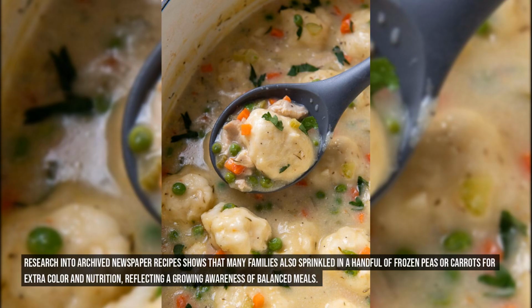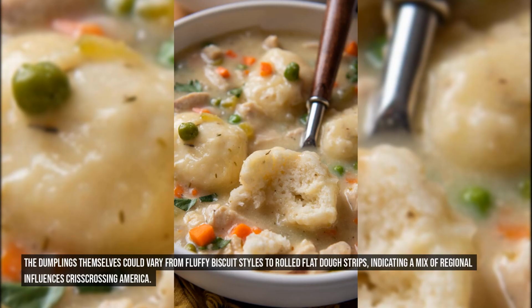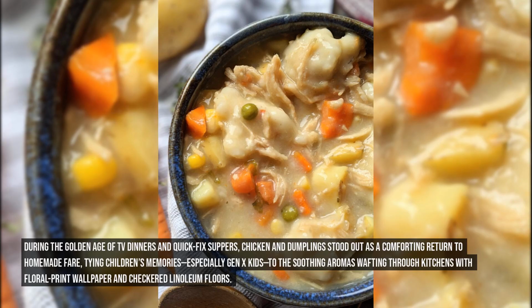Research into archived newspaper recipes shows that many families also sprinkled in a handful of frozen peas or carrots for extra color and nutrition, reflecting a growing awareness of balanced meals. The dumplings themselves could vary from fluffy biscuit styles to rolled flat dough strips, indicating a mix of regional influences crisscrossing America.